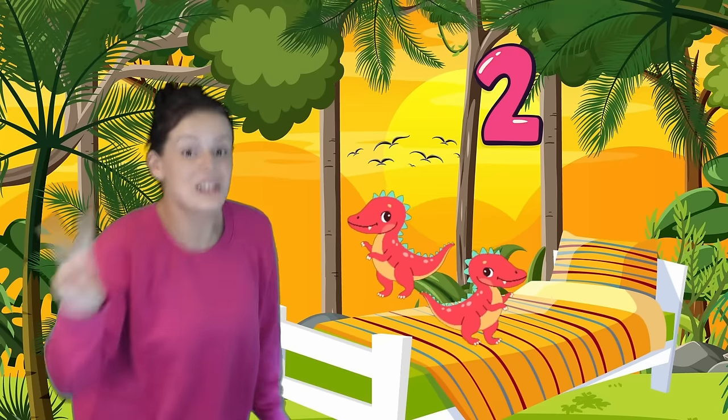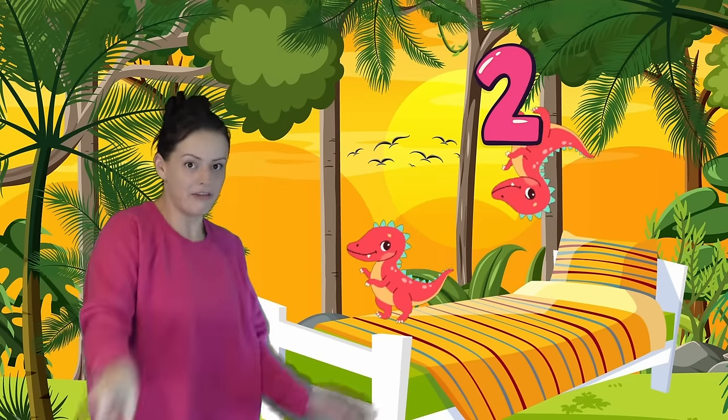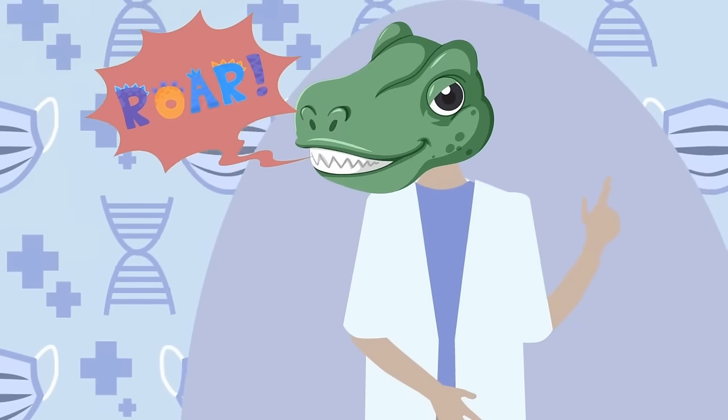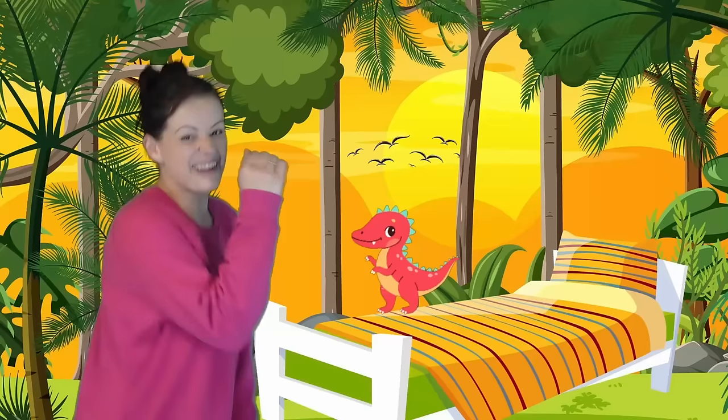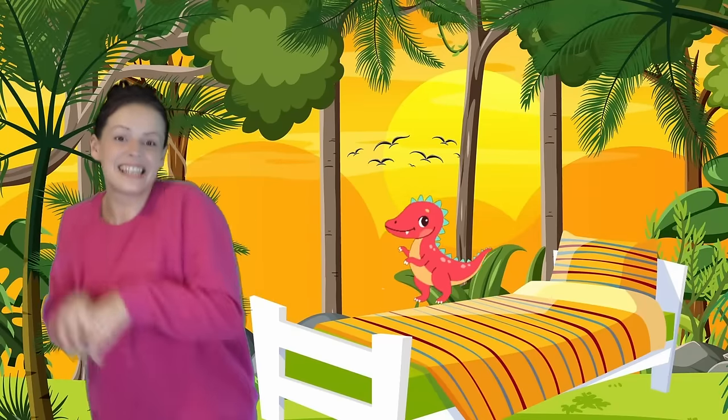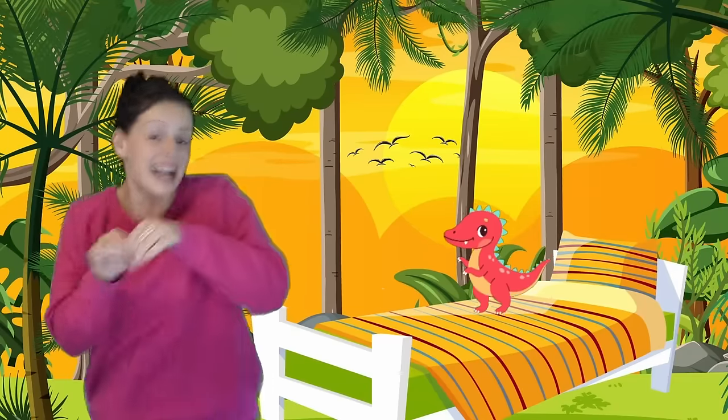Two little dinosaurs jumping on the bed. One fell off and bumped his head. Mama called the doctor and the doctor said, no more dinosaurs jumping on the bed. Jump, jump, jump, dinosaurs. Jump!